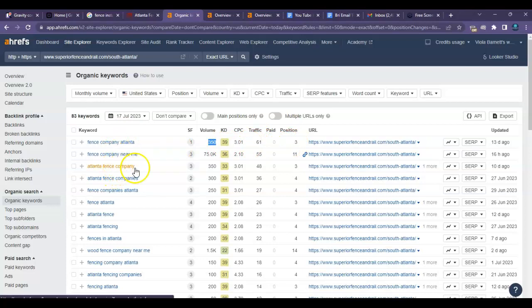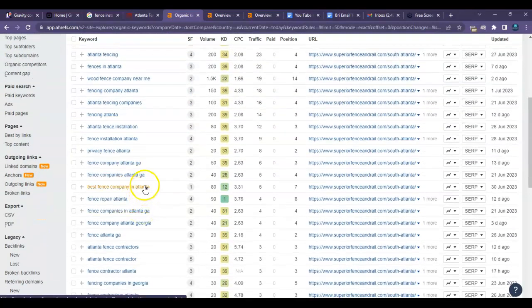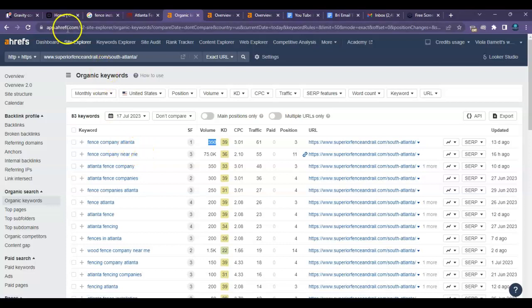And then you have Atlanta Fence Company, 350 people look for that keyword, totally different than that one. And they're in the number 3 position. They get 48 calls per month. And the list goes on and on, right? And this could be done for any area that you would like to service, whether it be Woodstock, Atlanta, etc. But these are the type of keywords you want to have integrated into your homepage, because the more people that are going to be able to find you and find your website is going to turn into the more calls you're going to get, and it's going to turn into the more clients you're going to be able to land.